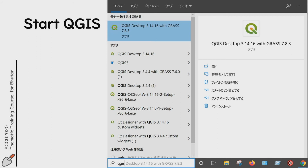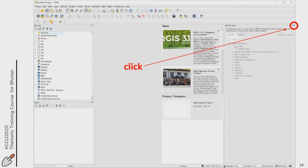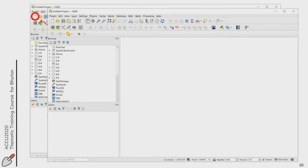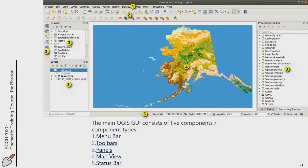Now, press the Windows key, type QGIS, and select QGIS Desktop 3.14.16 with GRASS 7.8.3 to start QGIS. Click on the cross in the upper right corner of GRASS Tools to close the window. Click on the white paper icon in the upper left corner of the screen, circled in red, to start a new project.